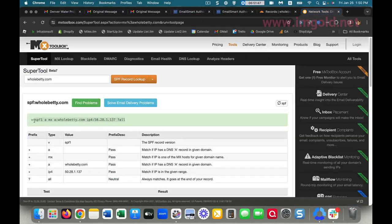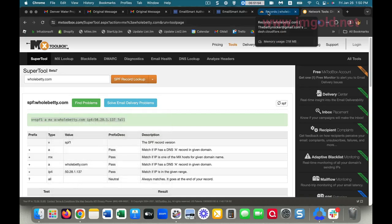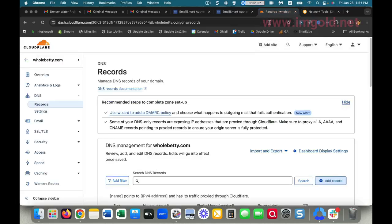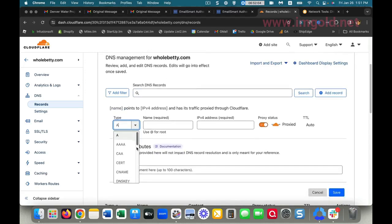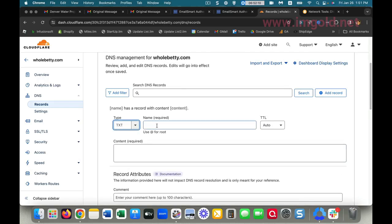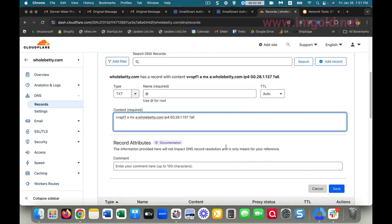So this information would look similar to this that you would get from your CRM or email service provider. You would have to choose what type, and for an SPF record, it's a text file or TXT file. So you would go down there, and then you set it for what domain you want to use it. So in Cloudflare, you just do an @ and that uses the root directory, and then in content you just paste what your record is. And I would click save, and we're good to go.